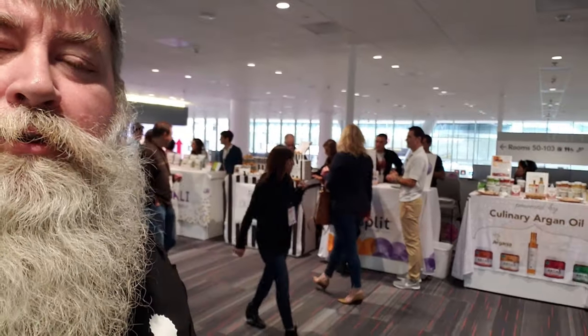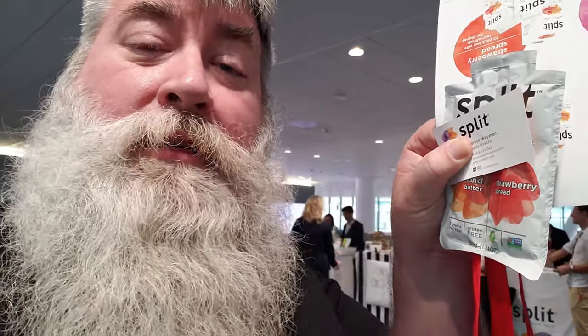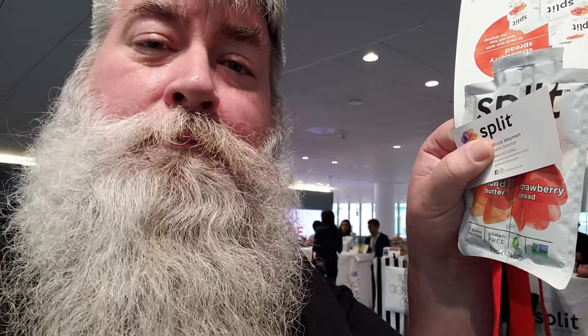All right, so this booth right over here with the gentleman standing there, they make a peanut butter and almond and peanut butter and jelly packet to go, and I'm excited because they want to send me some packets, so I need to definitely make sure I get in touch with them. And super nice guys out of LA.